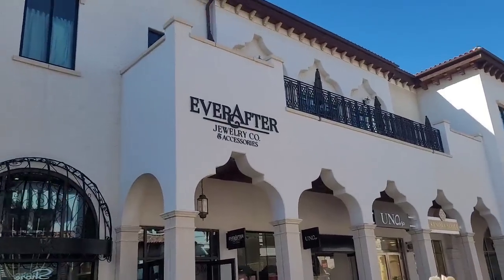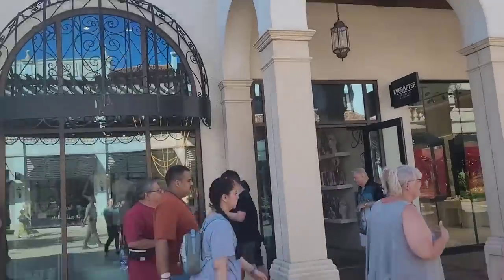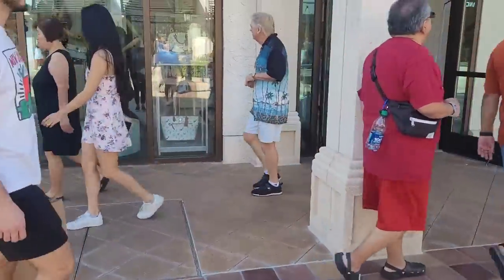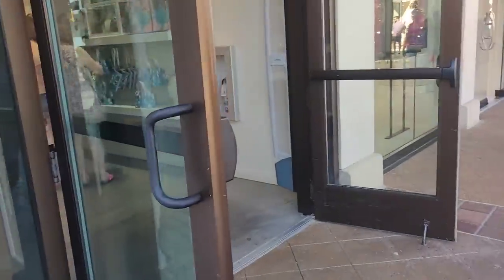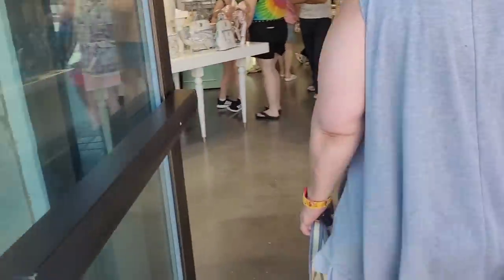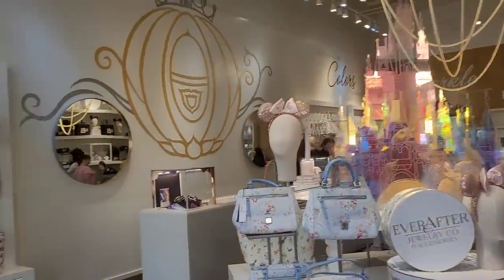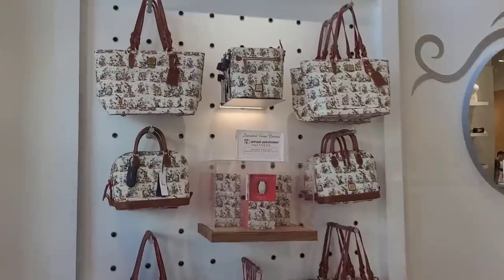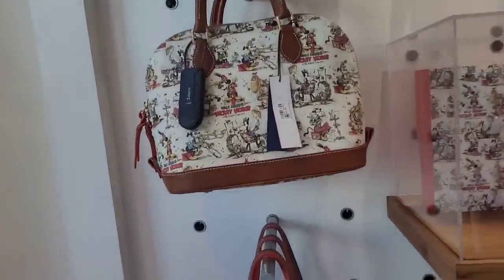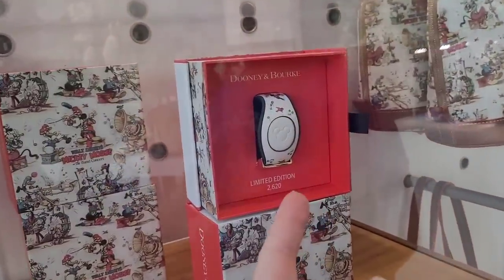So this is one of my favorites to go into and just look. Ever After Jewelry Co. and Accessories. I will probably never buy anything in here because it's kind of expensive, but they have really pretty jewelry and bags and things here. And it's very busy today. But I like the big castle they have. But there's definitely a lot of purses, a lot of Dooney and Burkes in here. Mickey Mouse, look, $300. Isn't that cute? Limited edition Dooney and Burke.